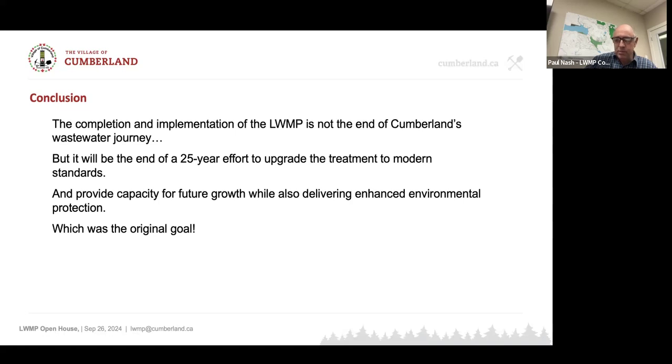And then for Cumberland's future growth, it's taken care of for roughly the next 20 years, and the environment's taken care of. And that was the original goal. So it's great to be able to then achieve what you set out to achieve. And with that, thank you very much.